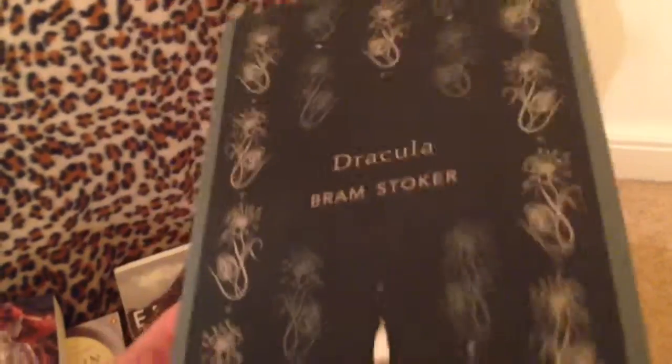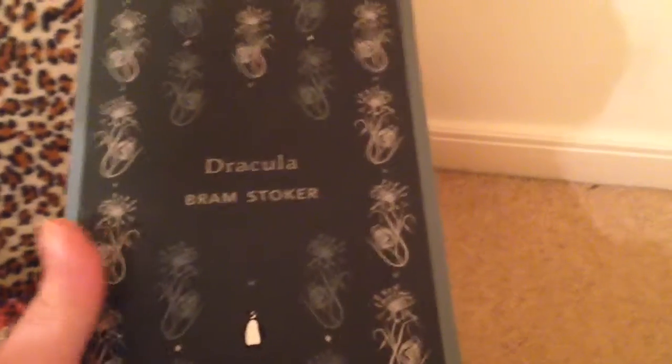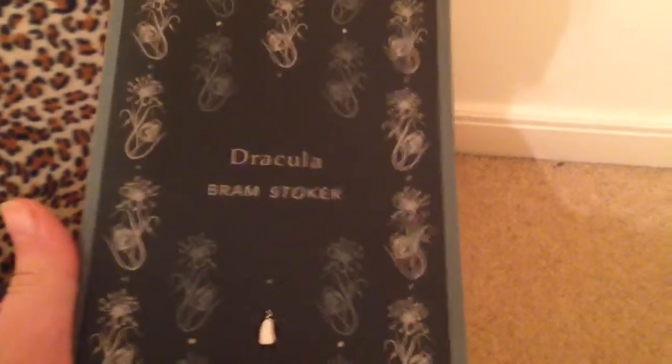I bought myself Dracula by Bram Stoker in the Penguin English Library paperback editions. I just love these editions and I'd like to have all the classics in either these editions or the hardback cloth bound ones or the special editions. And I've never read Dracula, so I decided to pick that up for myself.